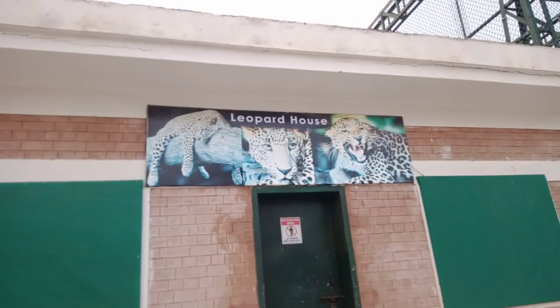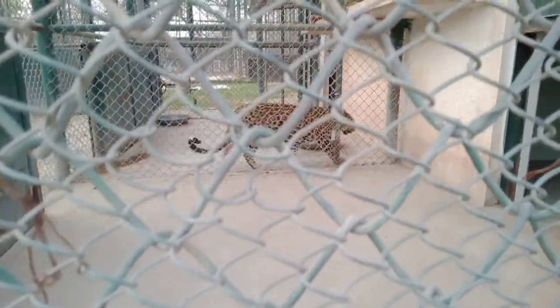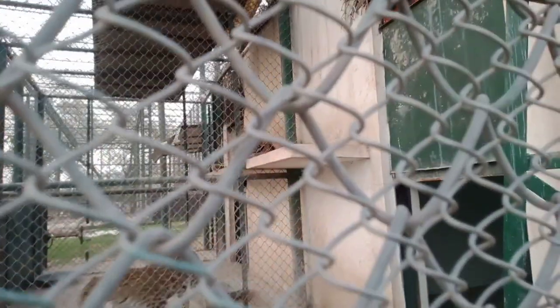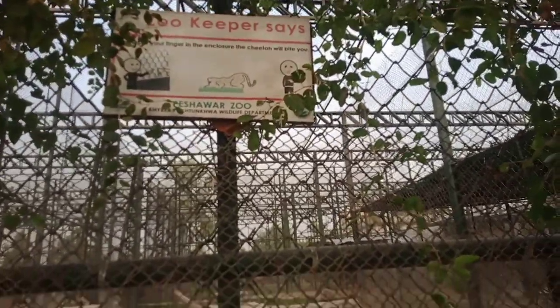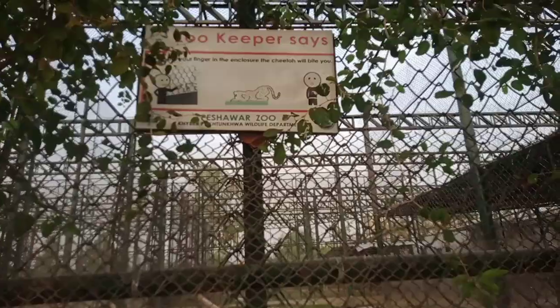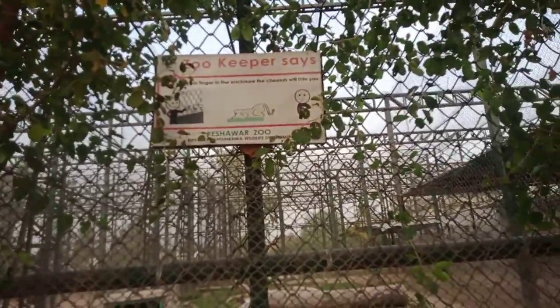This is the leopard house. You can see leopards. How dangerous they are. They are just in a bad mood always. Oh, one is just waiting for us. Sometimes they are just talking. The zookeeper says, if you put your finger in the enclosure, the cheetah will bite you. So this is just for awareness, to make people conscious of how dangerous these animals are, but we must love them.